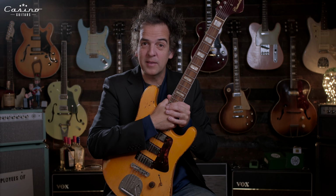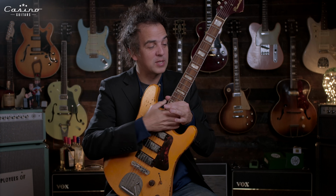These guitars are, of course, baritones, so they are not tuned standard. As I'm playing these things, I keep looking for the higher notes, and they just keep going lower. It makes your bowels shake when you play this guitar. It's really a fun, visceral experience.